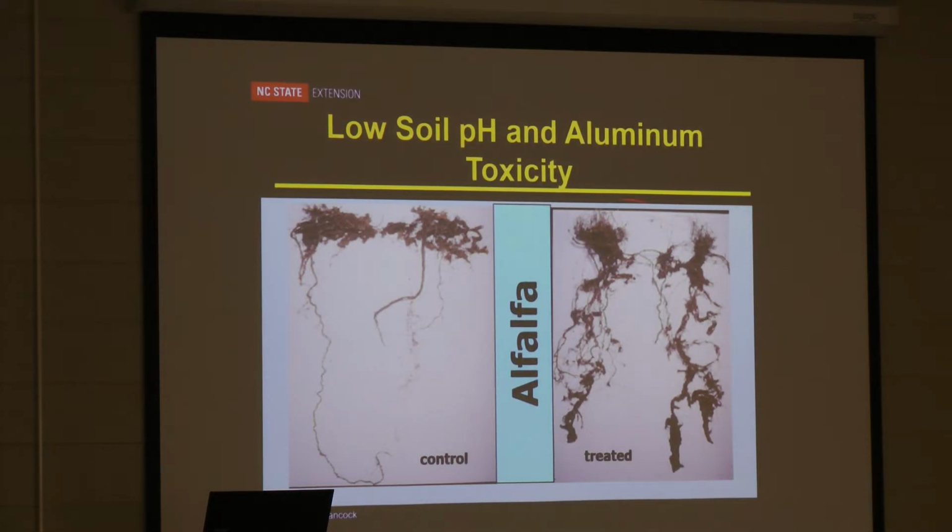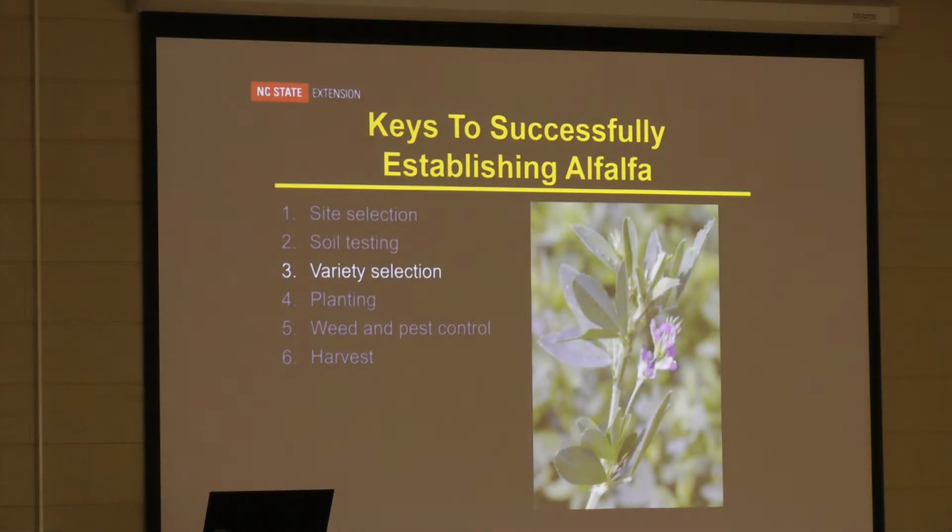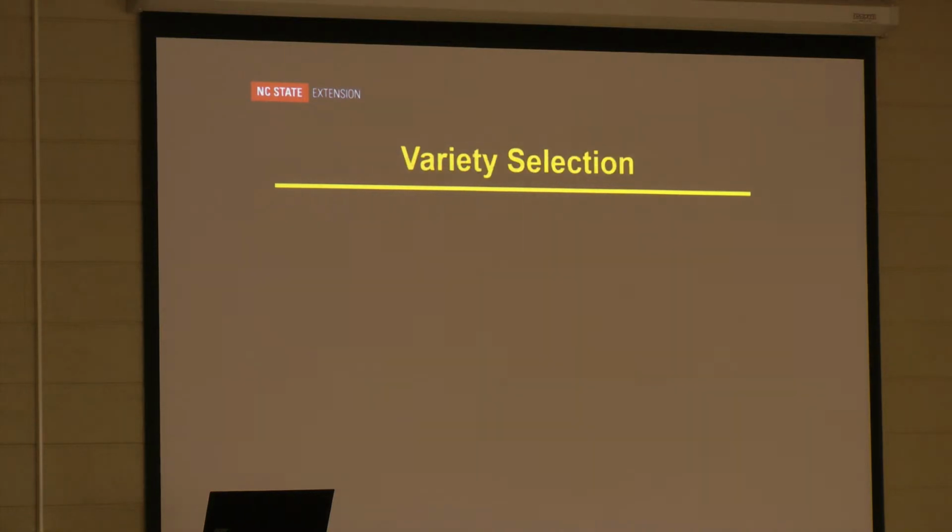However, if we raise that soil pH, or if we apply something like gypsum to that soil to really bind that aluminum, we're getting a lot more root growth, root depth, and root penetration into those soils. And so aluminum toxicity can be a problem. But again, as we start increasing that soil pH, those aluminum ions are bound, therefore allowing those roots to fully develop like they should. So that's another reason that we really want to make sure that soil pH is in check in this alfalfa stand. Additionally, variety selection is also another key to a successful stand of alfalfa.